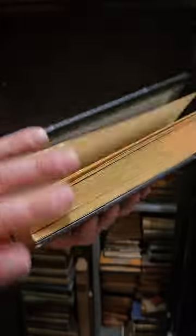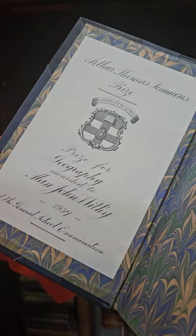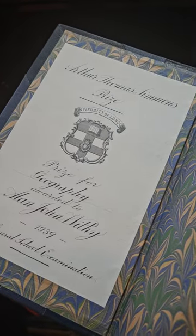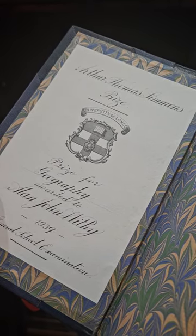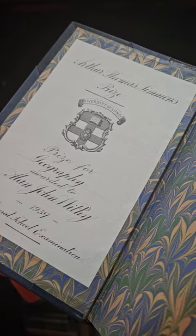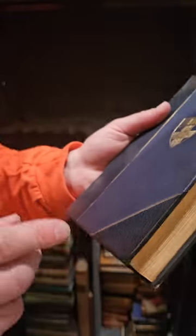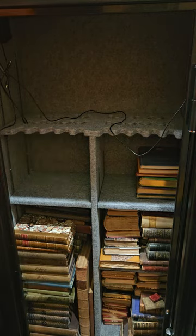Mother lode. This one actually has a cool prize book plate. Arthur Thompson Simmons Prize for Geography awarded to Alan John Withey, 1939, at the general school examination. I would assume that's the school's crest right there. Nice leather binding. In impeccable condition.